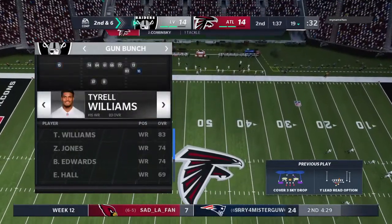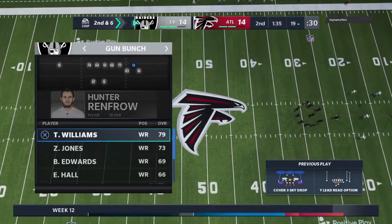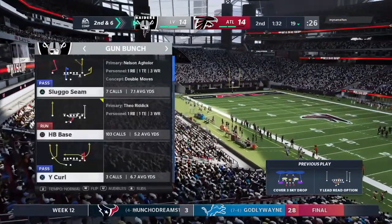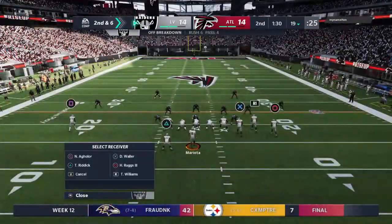Well, they didn't get a whole lot out of that one, but I think you got to continue to try and run it and try and keep the defense honest. You mean, or else they'll just sit back, dare you to throw it on every down? Yeah, you get your quarterback hit a lot that way, too.